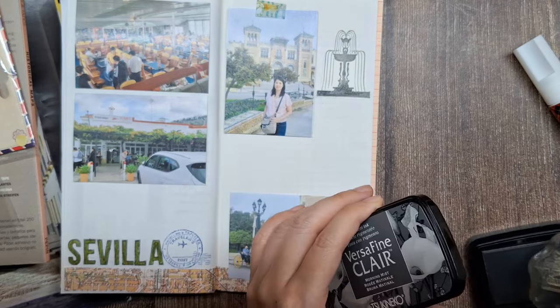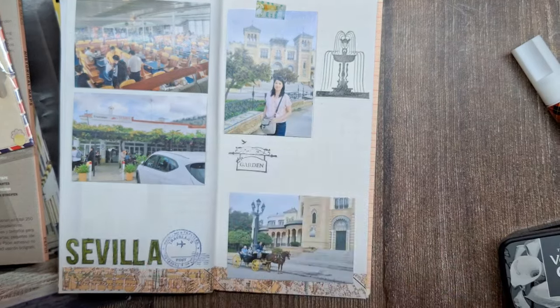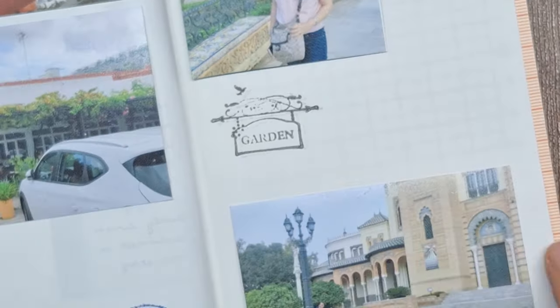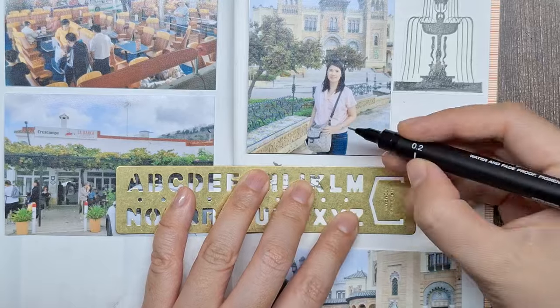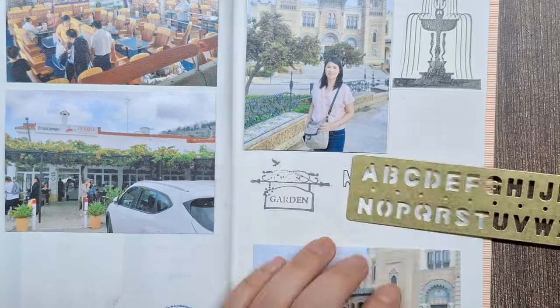Next, I'll use a stamp with the word garden to add more decoration to our park page. Next, I'll be using an alphabet stencil to write Maria Luisa Park next to it.